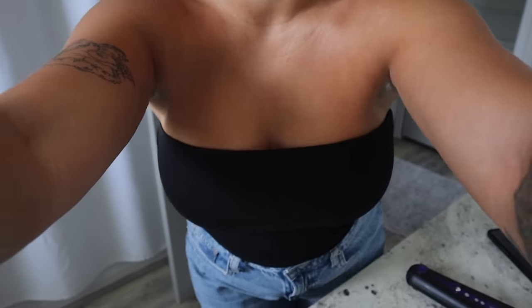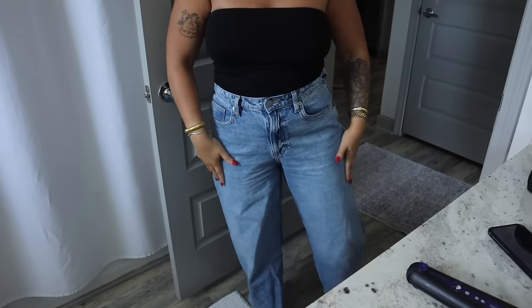It's very simple, but like I said, tube top from Target, and then I'm wearing these jeans from H&M. They're like the loose high-waisted jeans, and I'm just gonna wear my slinky platform sandals. Easy, comfy. Let's head to the salon.